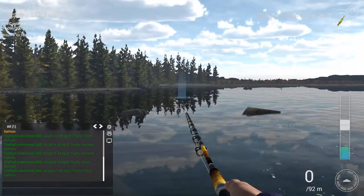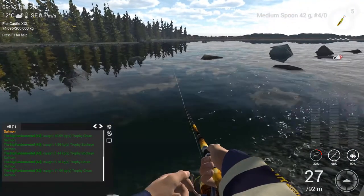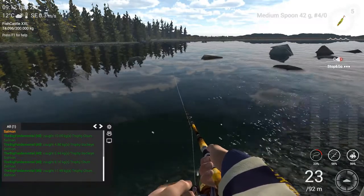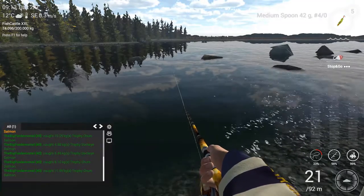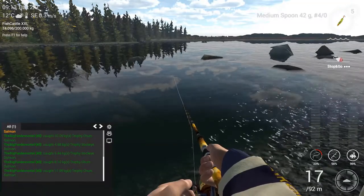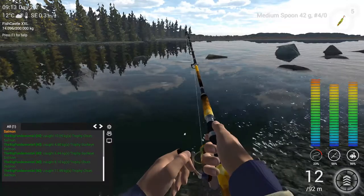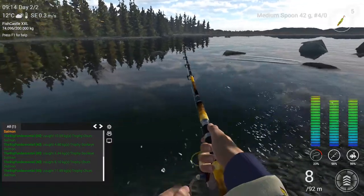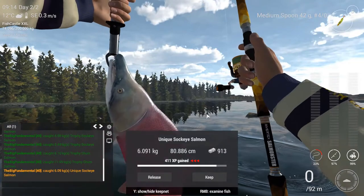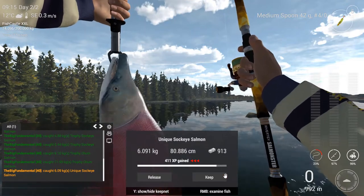Okay, let's try again. Yes, it's unique, definitely. Okay, and that's how you can catch unique sockeye salmon.